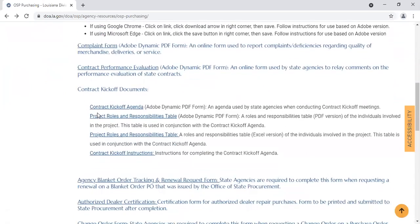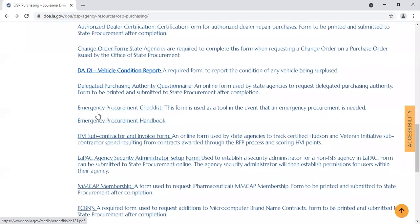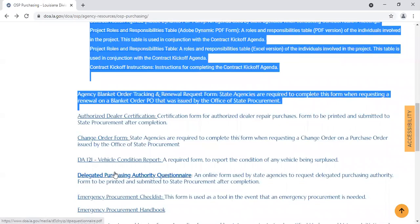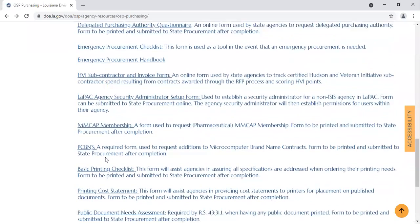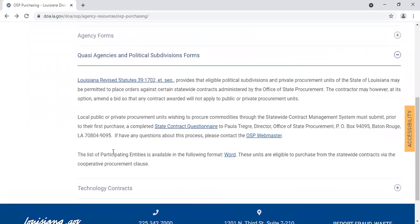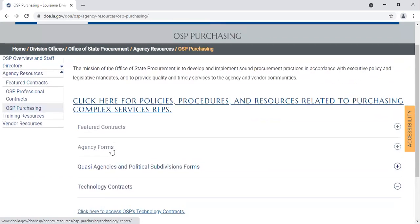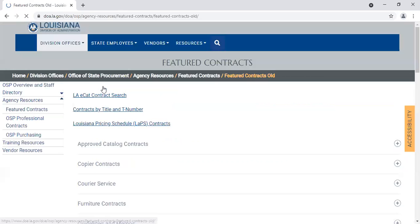So again, agency forms, this should have all of the same documents that the old website had for agency forms. Just to call out a couple of things that are usually pretty important, we have the Emergency Procurement Handbook. That is a PDF you can download. Some printing documents, sole source proprietary, request for training, things like that. This page also includes the information for quasi and political subdivisions for getting enrolled in that process, and also a link to the technology contracts. Featured contracts also contains a link, and this is where a lot of information is going to be that people are going to use daily.